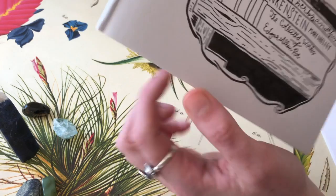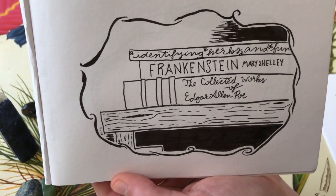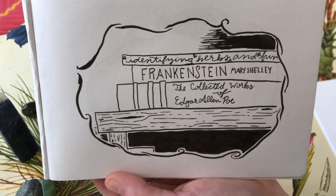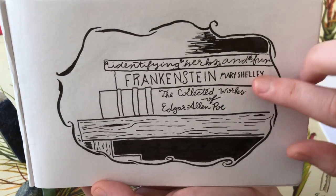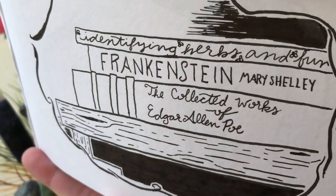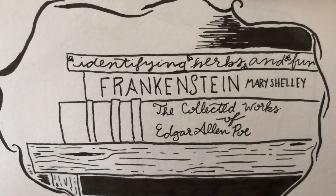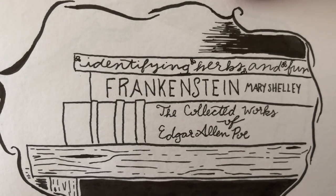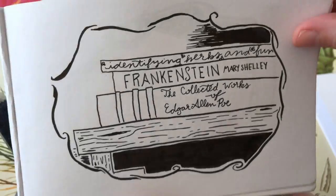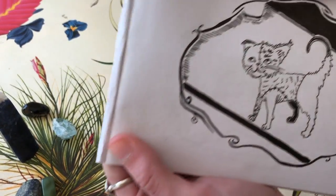The next prompt was Mary Shelley, which this is a close-up of the bookcase that was in the last one. So you can see Frankenstein, the collected works of Edgar Allan Poe. Wow, my cursive has gotten so much better. Identifying herbs and fungi. Kind of a boring one, not really much to say.